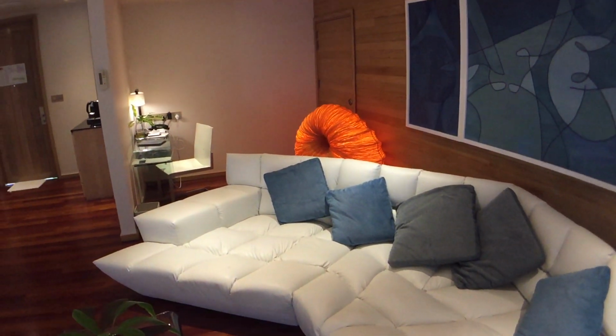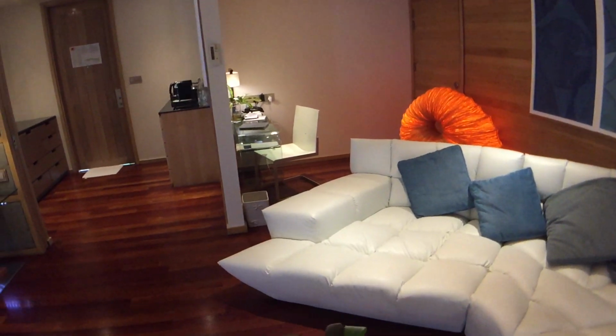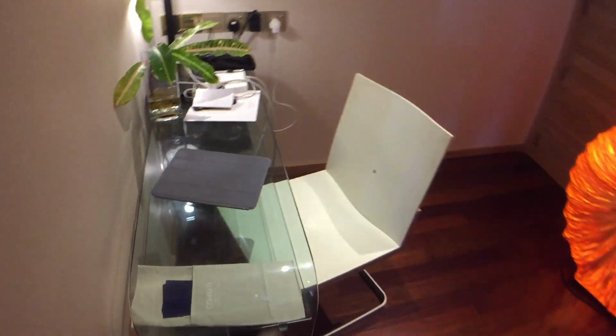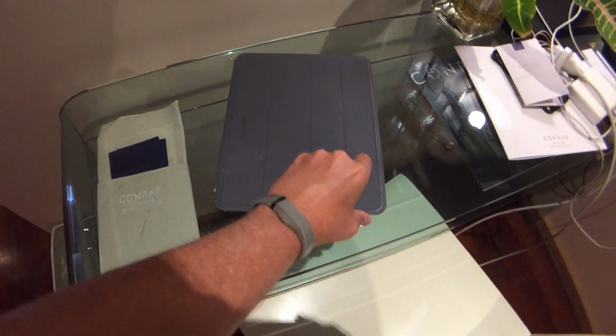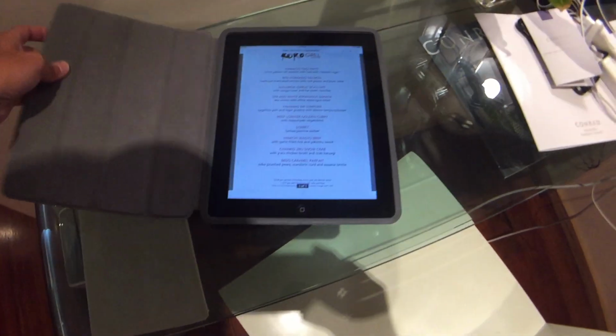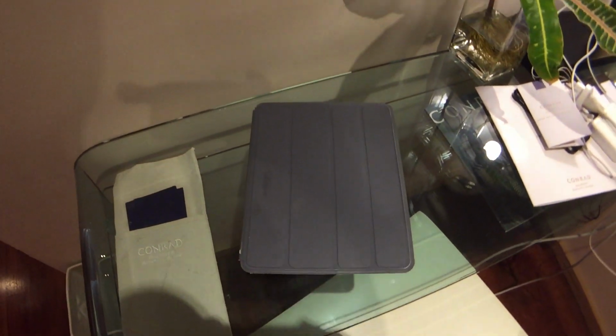There's a desk back there in the corner. They even give you your own iPad. Well, they let you use it while you're here. There's an iPad for the room that is full of all the menus for restaurants as well as other information. So pretty cool stuff. Just behind the desk, by the way, is a door.